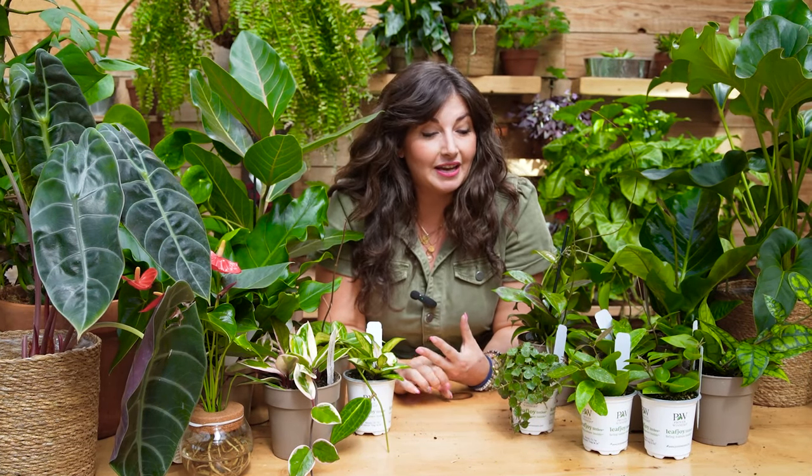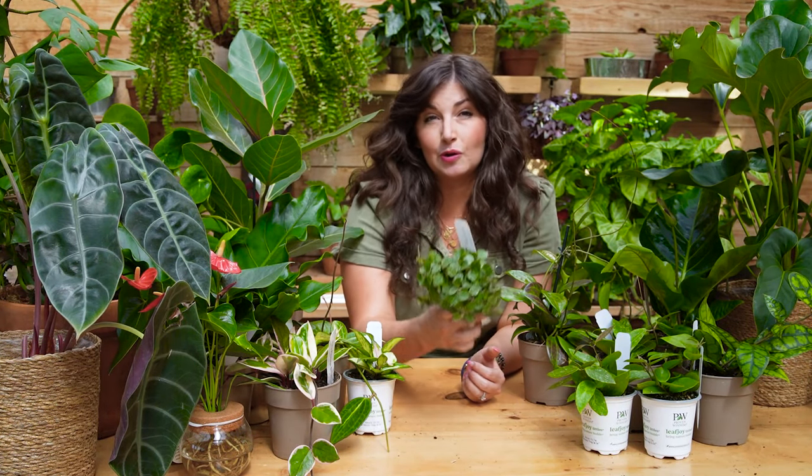But they're low maintenance. If you put them in the light that they need, you do not need to remember to water them. You do not need to amplify your humidity. You don't need to do much for these guys to thrive and grow incredibly bushy, gorgeous foliage. And with enough light, they might even bloom for you.